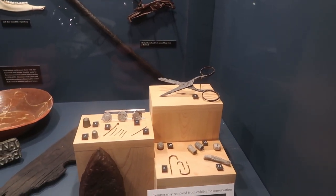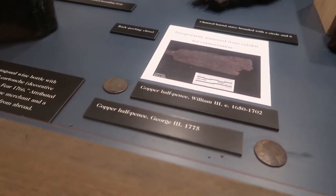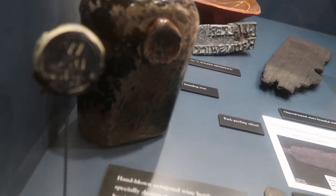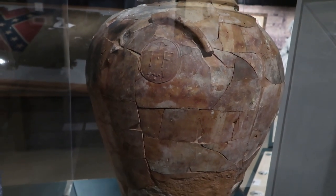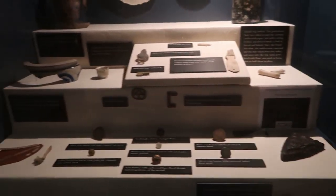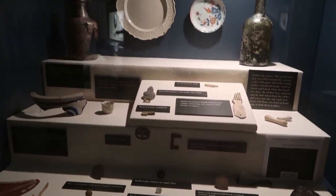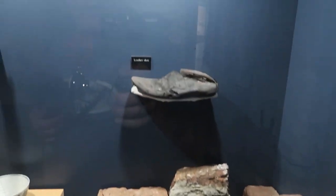Steel scissors, iron fish hooks, copper half pence, hand blown octagonal bottle. This was an oil jar. So they've got a few artifacts in here they found when they were excavating. A leather shoe.